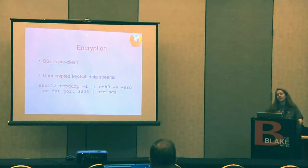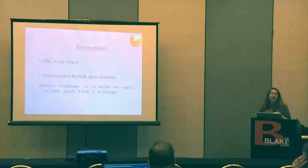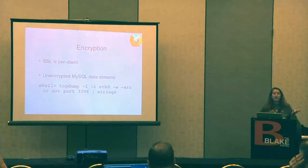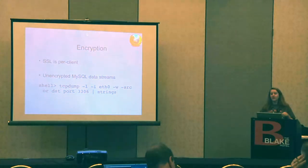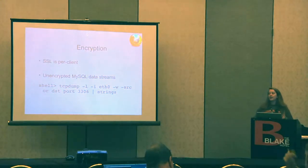Now, the one thing about MySQL is that unlike something like a web server, you can't say, I want all traffic to be SSL enabled. You do it per client, so per username that connects. By default, all usernames are allowed to use encrypted connections or not. So you can always connect to MySQL with an encrypted connection and it will be accepted. But there are also ways you can require a user to connect only using SSL. So for example, if you're in the cloud and you have replication and you're worried about somebody trying to sniff that replication traffic, you can say that the replication user is required to connect via SSL.